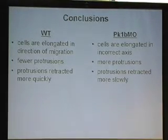So to summarize what I've told you so far, there are several critical characteristics of facial neuron migration. In the wild-type case, the cells are elongated in the direction that they migrate, and they extend fewer protrusions, including those that are extended towards the midline. Those protrusions seem to be retracted relatively quickly. However, in the case of prickle-1b loss of function, the cells are elongated in the incorrect axis. They extend more short and spiky protrusions, and those protrusions seem to be retracted more slowly.